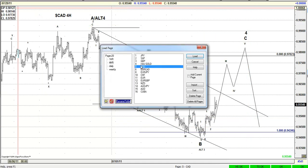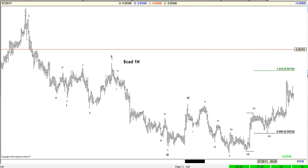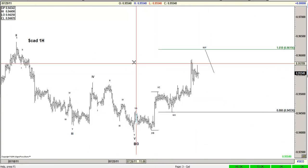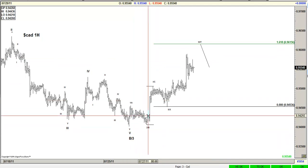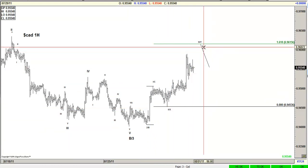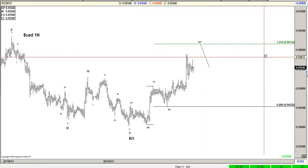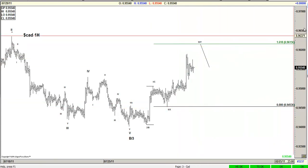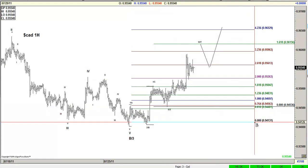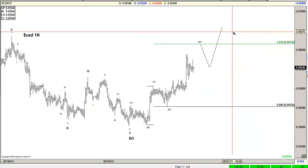Now in the 1 hour of the dollar CAD, we're labeling a possible nest. The reason we're doing it like that is we're labeling it like a 1, 2 or AB, 1, 2, or C, and then we believe that 96.15 is going to be a good sell area, because that's where the trend lines come around, and also the 1.618. If we see this bounce from here and the dollar CAD gets here, then we most likely are in what we call a flat, and the next move is going to be to around 96.50 and another leg, and that's going to end wave C on the flat.